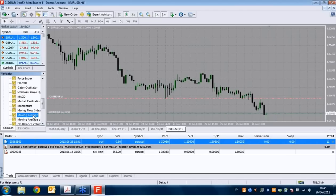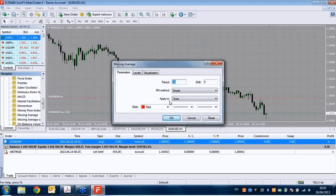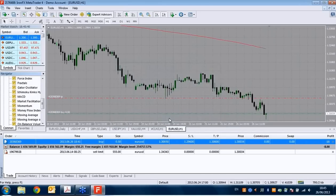We find the moving average, we click on it, and we drag and drop it. My favorite moving average is the 200 simple moving average. We write period 200. We press OK, and you'll see that we have added a red line over here. This is our 200 moving average.